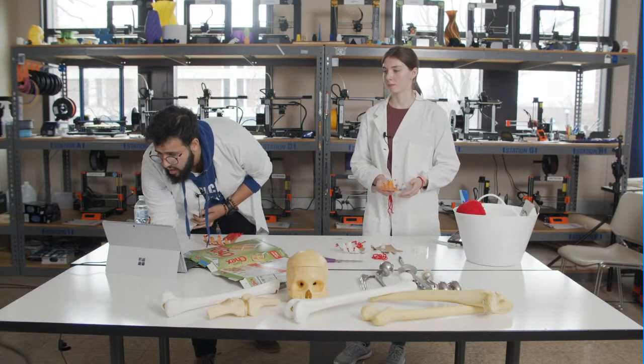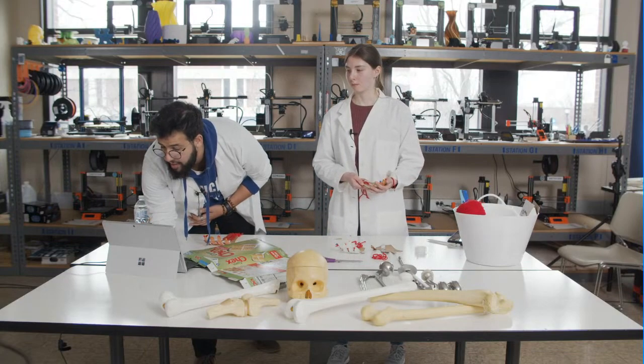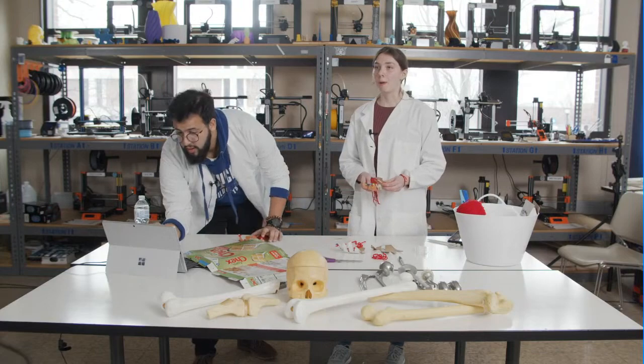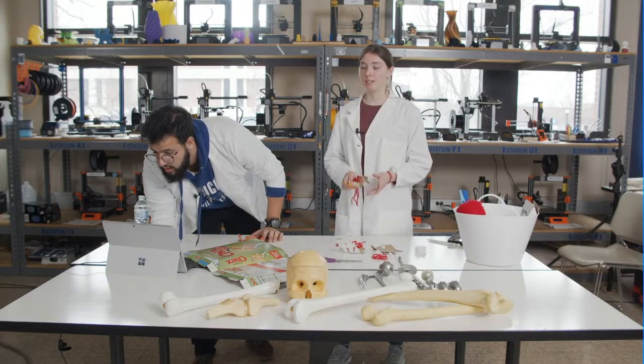But let's see. What does a biomedical engineer design? Do you want to answer that one? Yeah, I can answer that one. Biomedical engineers can design all kinds of things. You can get into assistive technology, so designing wheelchairs for people that have certain disabilities, prosthetics for people that maybe have lost a limb.